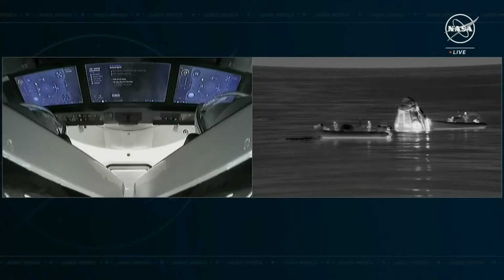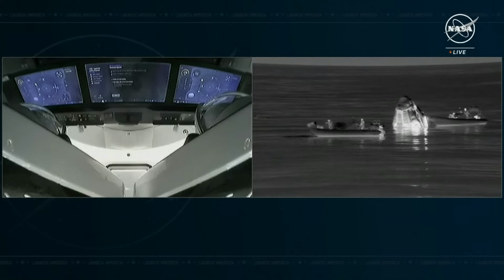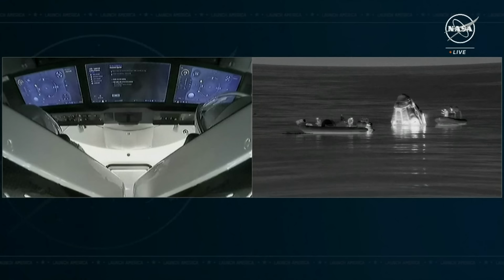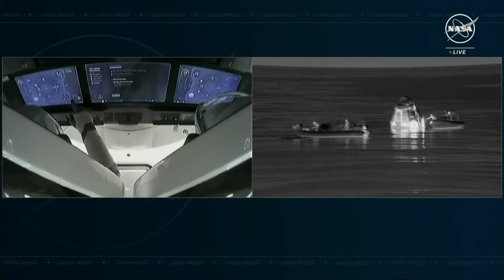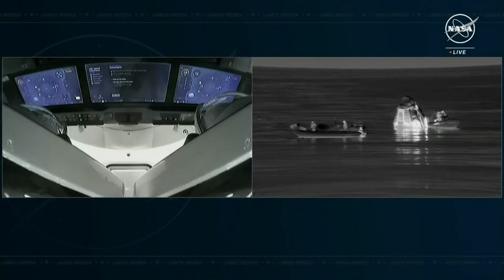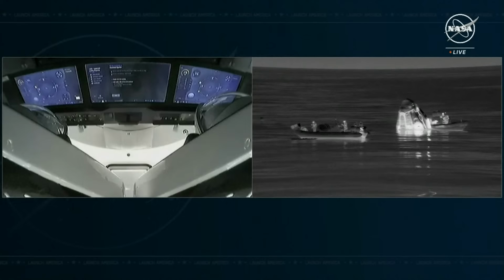So our very last question for you, Rebecca, before we continue to talk through the recovery process: what's next to retrieve the crew? Yes, I'm sure you'll walk everyone through how Dragon is going to be hoisted onto the recovery vessel. After the crew has egressed the vehicle on the ship, they will head over to the med bay where they'll get checked out by our medical team, and they'll also start to take off those white dynamic spacesuits. After their medical check, they will board a helicopter and head to the airport where a plane is waiting to take them back to Houston to begin their post-flight period.